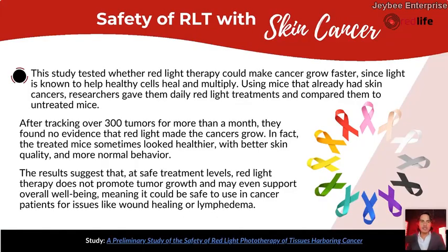Red light therapy with skin cancer. Study tested. Okay, now let's think about it. If red light's so good, then there's got to be some things it's not good for. Okay, fair enough. Maybe you're right. Maybe there's some things it's not good for. Okay, maybe not. Let's see.